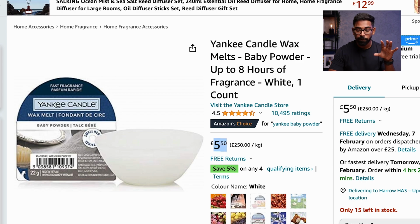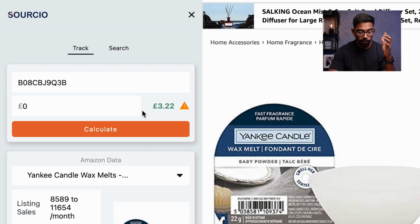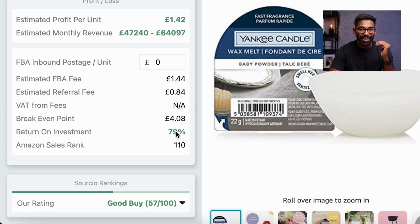Let me show you a live example of what exactly I'm talking about. This product is being sold on Amazon for £5.50 and you can buy the exact same product for £1.80. So if I put in the cost of this product, £1.80, you can see you'll make a profit of £1.42, which means your ROI is 79%. And just to give some comparison, your banks give you 0.5% or less in terms of the ROI you get on your savings account.